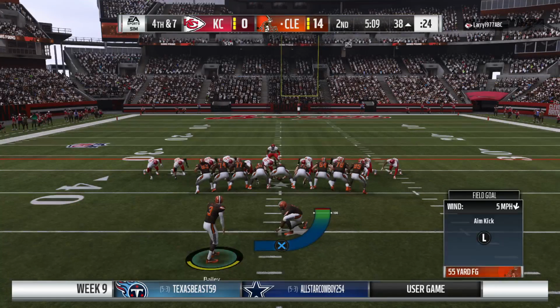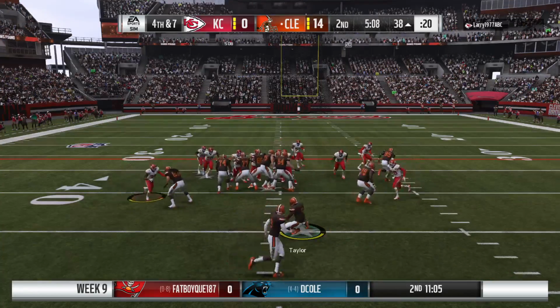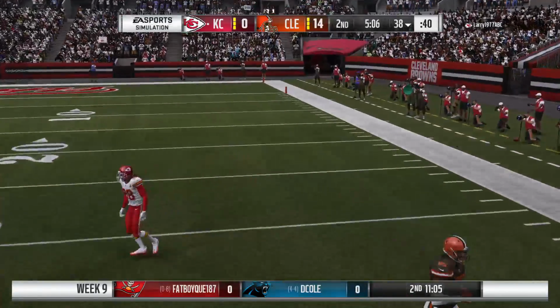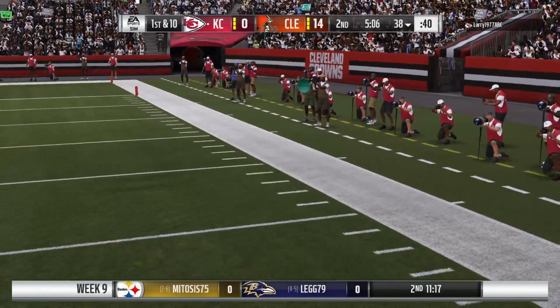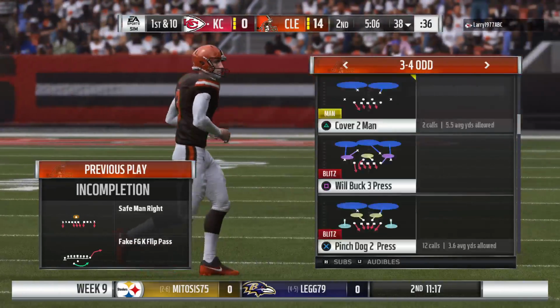Dan Bailey now for the field goal try. This officially a 55-yard attempt. Oh, they flip it to the kicker. He looks like he's going to throw it. And all the gamble fails. It's incomplete. It would have been a long field goal. The fake doesn't work out.